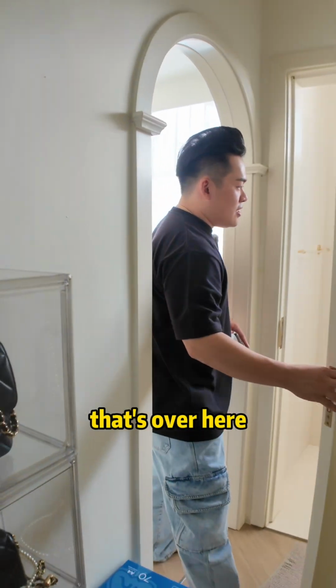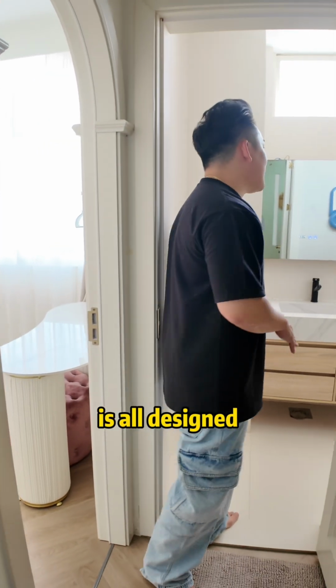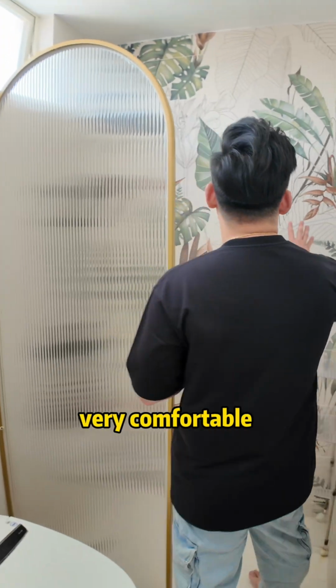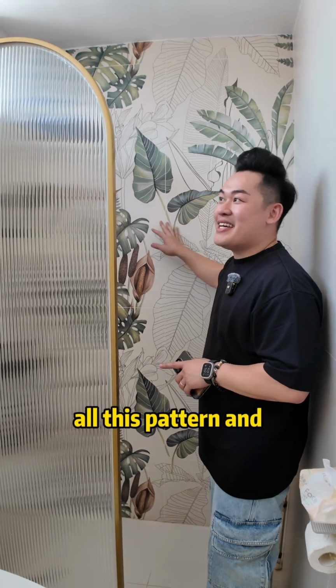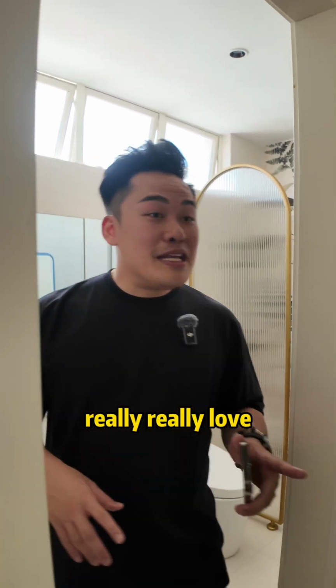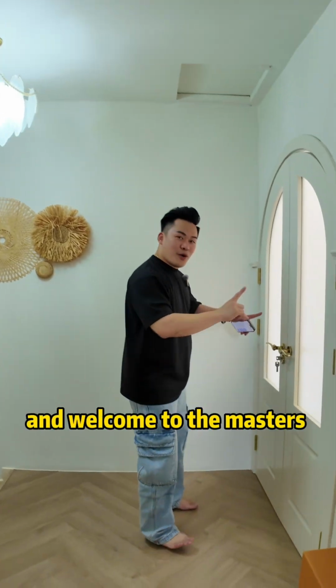This is another one that's over here. Remember I was telling you that all the bathroom is all designed the same way? The kind of tiles that they have chosen is actually very comfortable. It's really tiles, but it's designed in such a way that they have all this pattern and all the curves over here. But really, I cannot express myself enough how much I actually really love all this design. See, another curve. Now, we have saved the best for the last, and welcome to the masters.